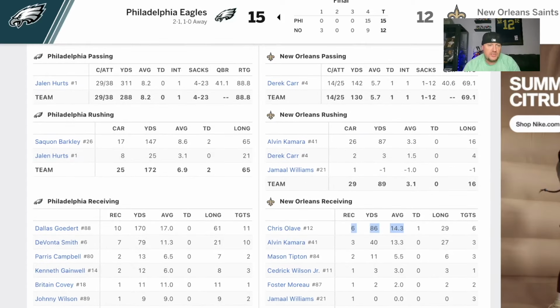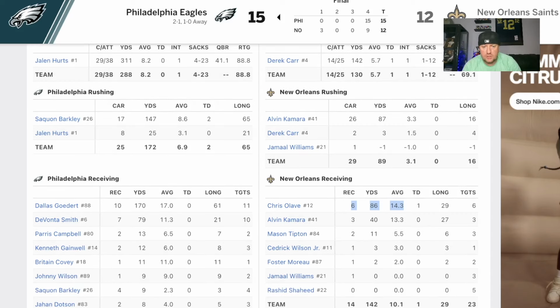Derek Carr, 142 yards passing versus Jalen Hurts with 311. Hurts had some questionable throws in this matchup from what I saw in the red zone, but really when you're looking at the volume here and the story of this game, Dallas Goedert getting volume, DeVonta Smith getting that concussion. Jalen Hurts still producing from a fantasy football standpoint with 25 rushing yards in addition to the passing attempts. Saquon Barkley's got that juice. Chris Olave's back. Alvin Kamara's getting his.